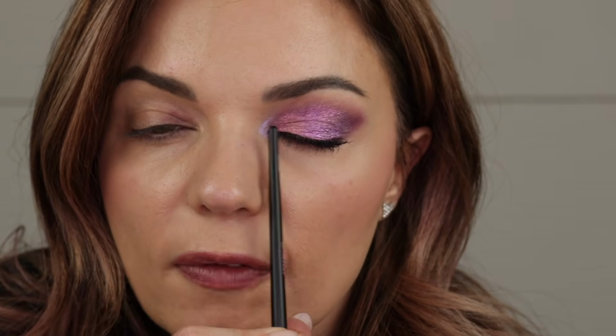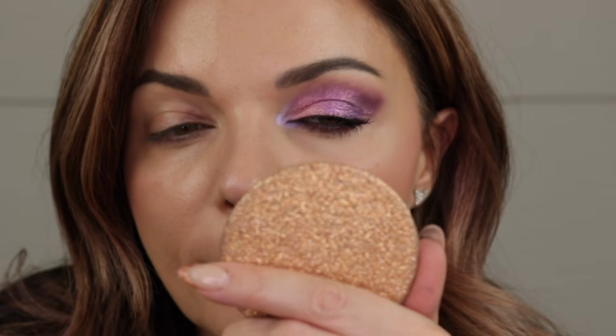Okay, that's pretty stunning. Now I do have to say the mildly flaky texture of that Fire Gaze shade for me on my lids, now it looks okay, but I did think that I had to smooth it out a little more. But I love the very beautiful end result.